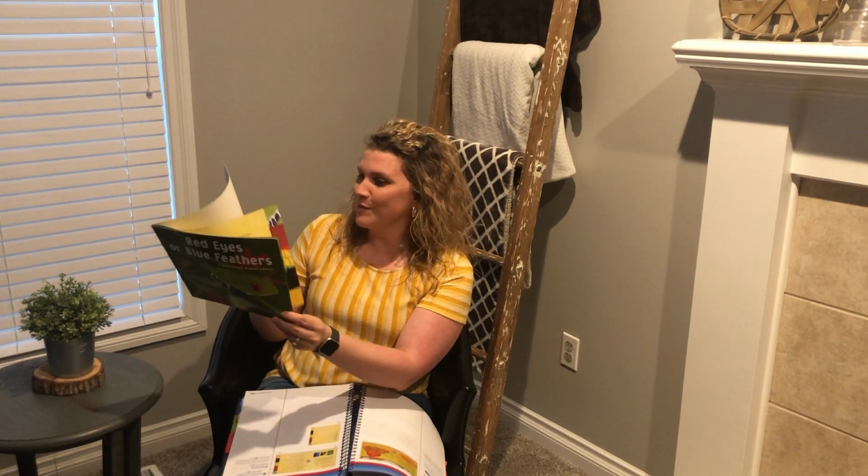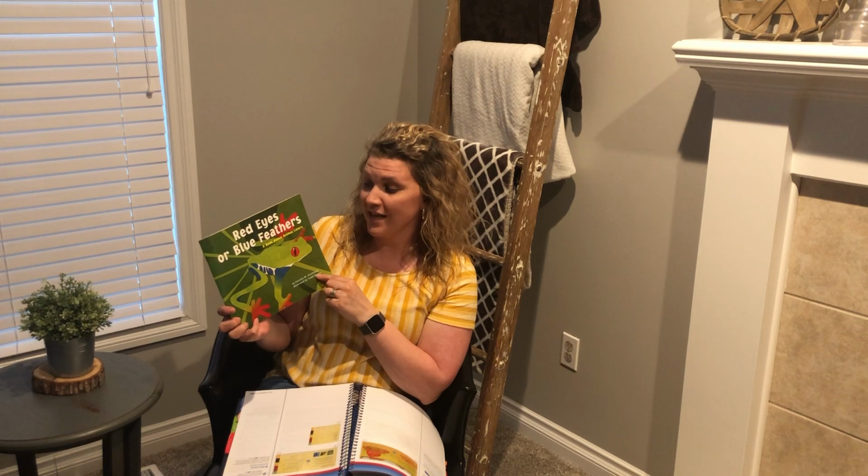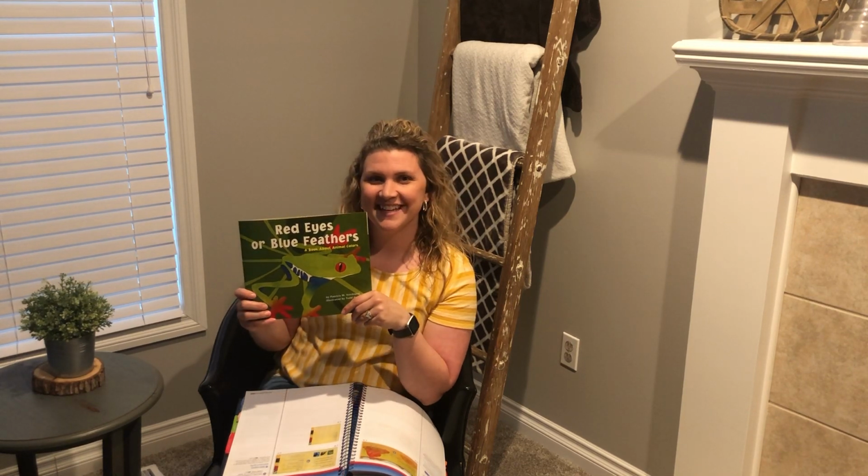So this informational book taught us lots of different information about animals and their colors. Thanks for listening.